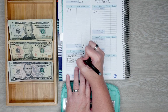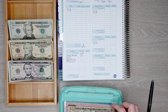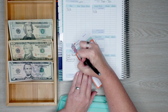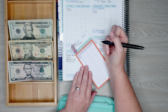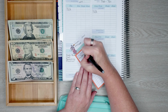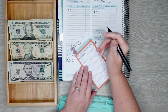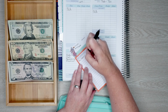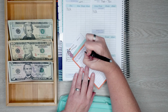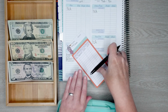This week we were going to put $200 into that envelope. So today is the 24th. For description, I guess I just say deposit. And we're going to add, well here, if it's addition, then it's its normal number. If it's subtraction, it'll be a bracket. Okay, so we're going to add 200, bringing our balance to 200.